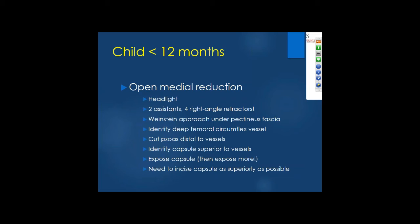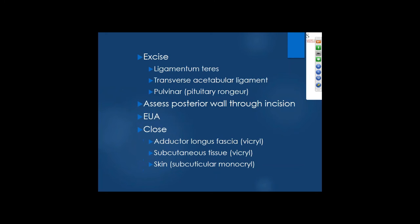So for a child under 12 months old, I do an open medial reduction. I won't go into details about that because I think most of you were at Dr. Winger's excellent discussion of that earlier today. But I use a Weinstein modification of the Ludloff approach, going just behind, deep to the pectineus fascia, above the pectineus muscle, and straight into the medial aspect of the hip.